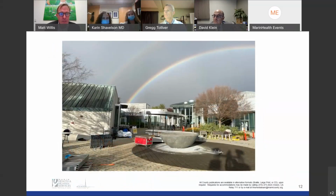And I'll just end with this, the view from my office. My office is in the Canal area of San Rafael, obviously one of our hardest hit communities. And this was our Department of Public Works setting up the mass vaccination operation we have here. We have a point of dispensing that can do 400 doses per day here. And this was the rainbow that appeared over that setting as they were setting up. Obviously it speaks for itself in terms of the hope and the promise that we all feel as we're able to bring vaccines into our community. Thank you.